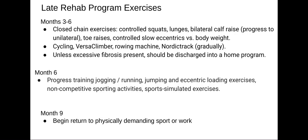Unless excessive fibrosis is present, your patient should be discharged into a home program while still checking in with their physical therapist. At month 6, you can progress to training with jogging and running. You can also do jumping and eccentric loading exercises. Non-competitive sporting activities and sports-simulated exercises will also begin during month 6.